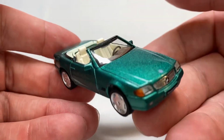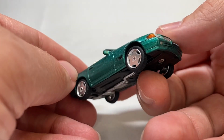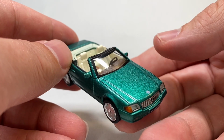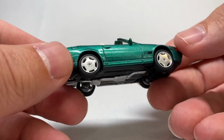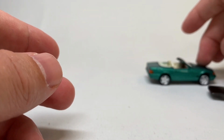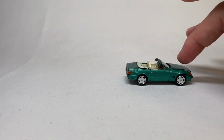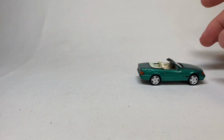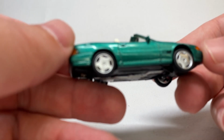We've got a Mercedes badge on the grille. We have got painted headlamps. We have got a Mercedes badge on the hood. You know, the wheels look a little big to me for this scale. I don't know. What do you guys think? It's not the worst casting, but I don't think these wheels are the right size.